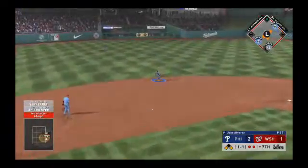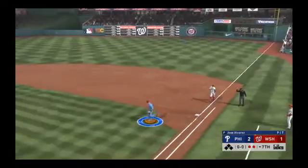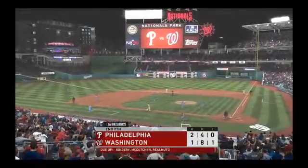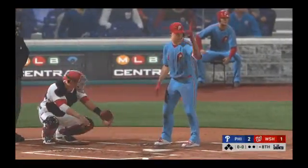Hit on the ground out to short. What a play, and that ends the inning. Ready to begin the eighth.